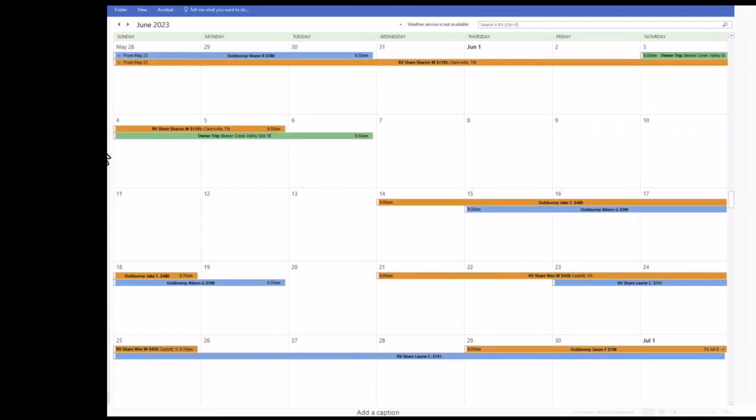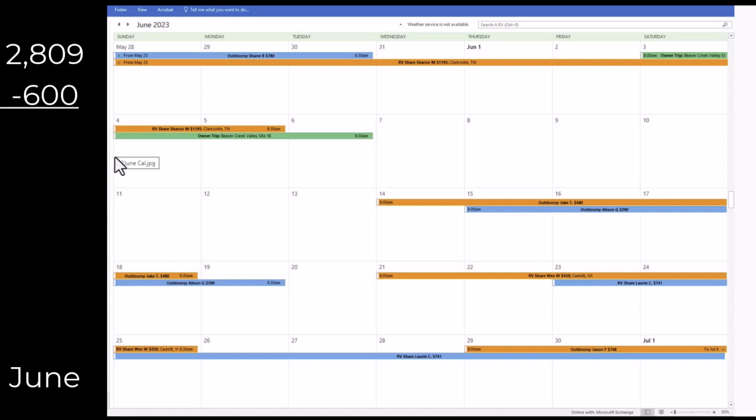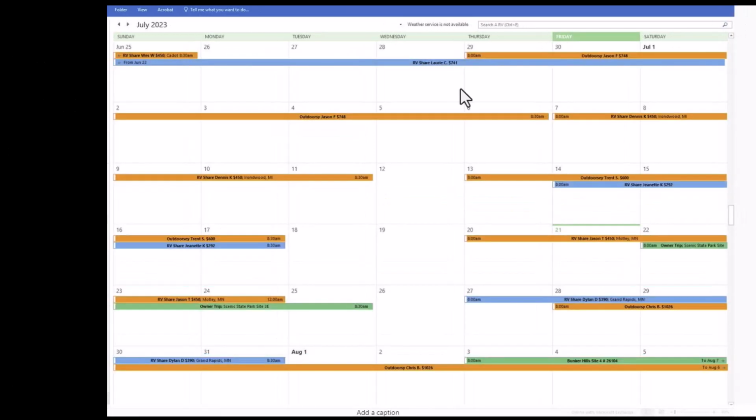Moving on to June. June was a good month here. We had 5 rentals. And the only odd thing about June is, the second weekend of June, we had no rentals on the books. That's kind of odd that we didn't have at least one camper go out. I have no idea why that is. Otherwise, yeah, the RVs were being used every weekend, and we brought in $2,809 after payments and insurance. We netted a profit of $2,209.